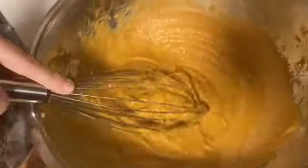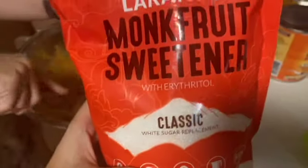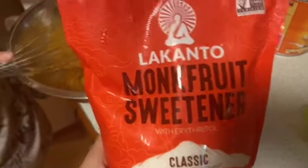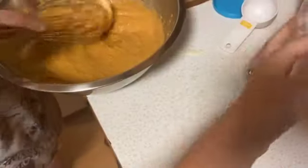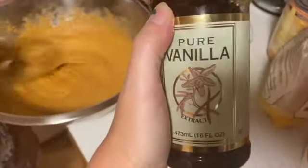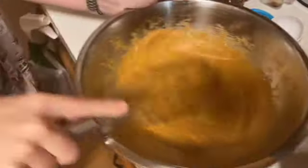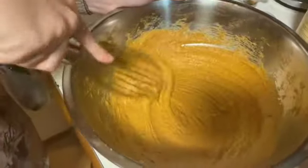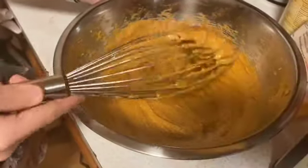So I also used one of my favorite sweeteners, which is the monk fruit, the Lakanto monk fruit. Lakanto is like one of my favorites. And then I used the Red Mills almond flour. We used some pure vanilla extract. And then we salted it, and then added a little bit of baking soda. There was also pumpkin spice seasoning and 2 eggs.